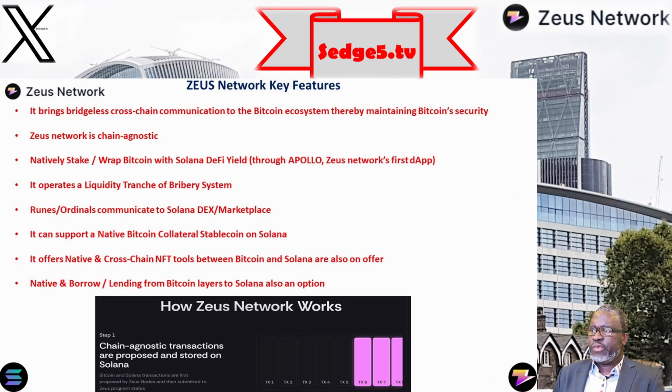And here are some of the key features that we managed to glean from the material on the Zeus Network website. Zeus seeks to bring bridgeless cross-chain communication to the Bitcoin ecosystem, thereby maintaining Bitcoin security. So that means Zeus is bridgeless. Zeus Network is also chain agnostic, and it brings native staking, a wrapped Bitcoin with the Solana DeFi yield through Apollo, which is Zeus Network's first decentralized app.